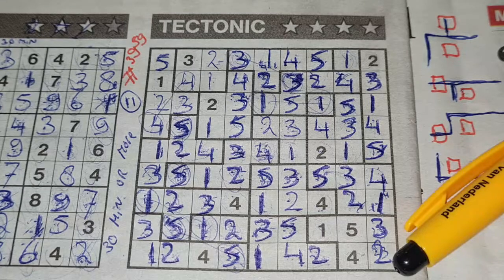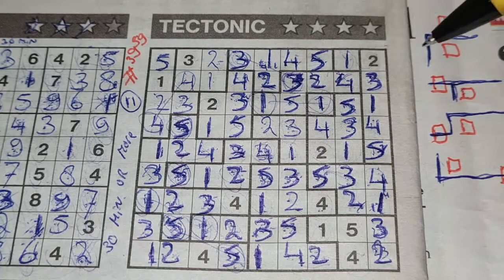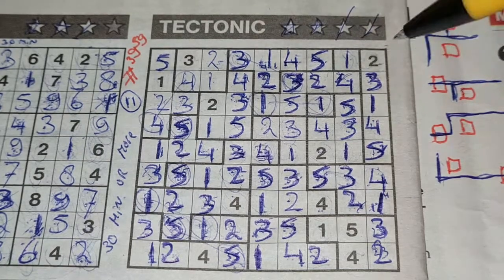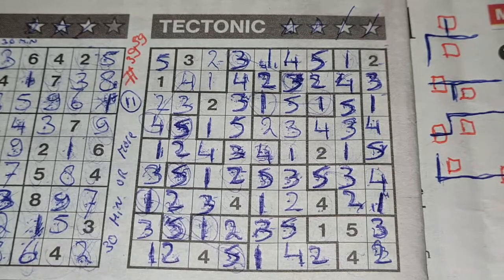Alright. Okay. I'm pleased with the puzzle, with the time. And I like this one, yes. But is this really a 4 stars? No. Is this really a 3 stars? No. Let me give this again a 2 stars. Publisher, we need a Tectonic with more than 2 stars. And I've solved this in 19 minutes.